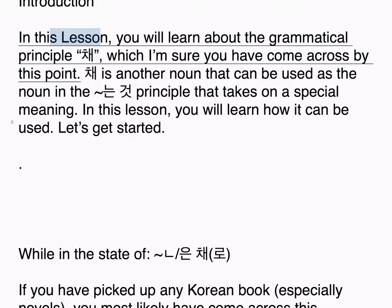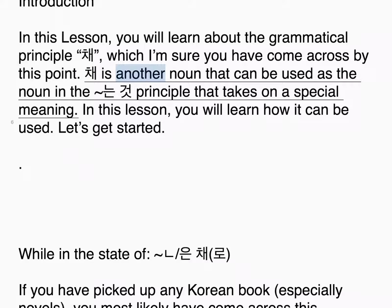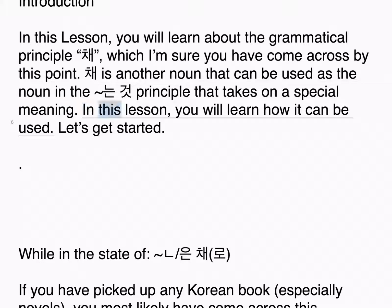Introduction. In this lesson, you will learn about the grammatical principle 채, which I'm sure you have come across by this point. 채 is another noun that can be used as the noun in the 는 것 principle that takes on a special meaning. In this lesson, you will learn how it can be used. Let's get started.